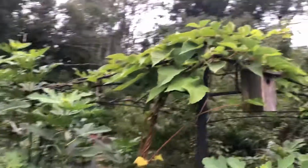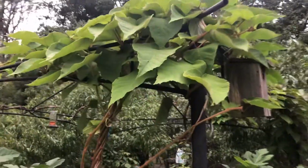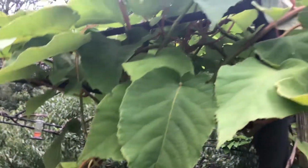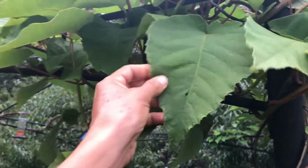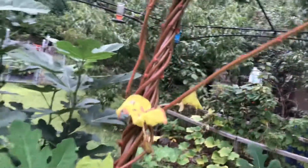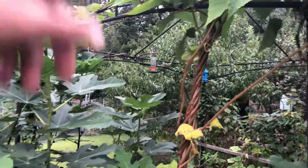So up here in this gazebo, it's a metal gazebo, I have 3 more varieties of kiwis. I'll show you how big the leaves are on this plant. Look at that. That's as big as my face, guys. And look how it sounds. It sounds like sandpaper. I don't know if it's a fuzzy kiwi. I know that the vines are fuzzy. And we'll see how they all develop. They've been in the ground for 1 year, 1 year and like 3 months. So we'll see by next year.